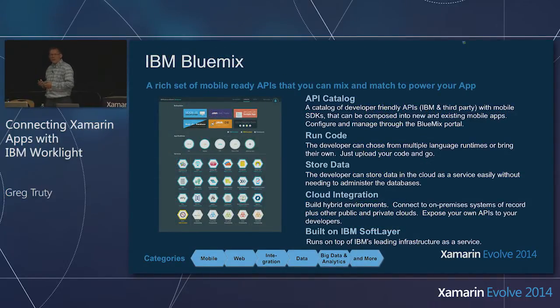There's a term called Bluemix that IBM has. It's really our cloud-based infrastructure that we're developing as our premier platform. You're going to hear more about it in the coming days, but the idea here is we're adding cloud-based capabilities. We are delivering a number of server-side capabilities API-wise, and a lot of these APIs are things that you can leverage within your application, either directly from the client or through the Worklight server.